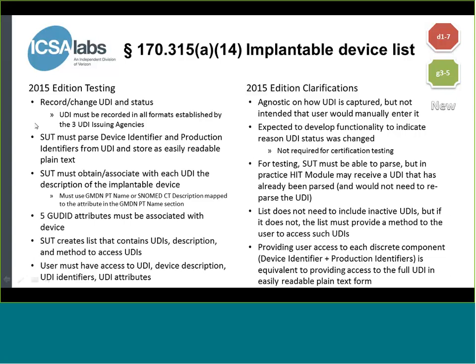As far as clarifications go, they are agnostic on how the UDI is captured, but it is not intended that a user would manually enter it. It's not expressly forbidden by the test procedure, but it's certainly not best practice that a user would manually enter that. The reason is that these UDIs are captured in a variety of upstream IT systems, so in the real world, it would be really unlikely that the user in your system would be manually entering it. There's also an expectation, again not a requirement for certification testing, that you would develop functionality to indicate the reason whenever a UDI status was changed. So you might have a field in your system that a user could fill in with the reason the UDI status was changed when they were changing the status.